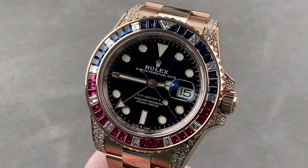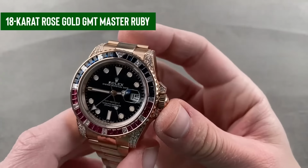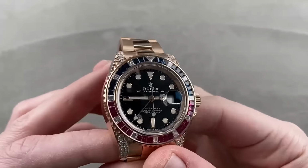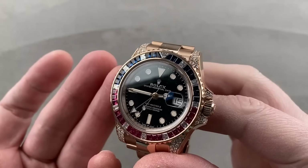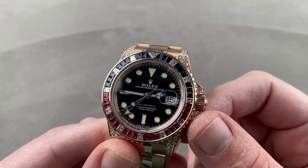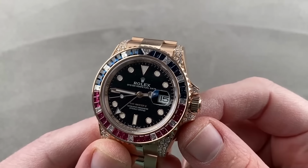In the GMT range, we've seen a resurgence in interest for the 18-carat rose gold GMT Master Ruby, with sales picking up significantly. Priced near the retail value of $14,300, they've been going for $15,000 to $16,000. A small premium over retail, but a deal that many are finding worth it for the immediate gratification of acquisition.